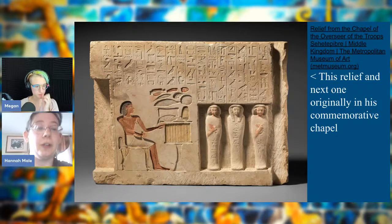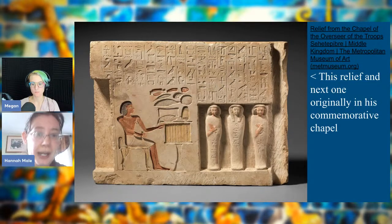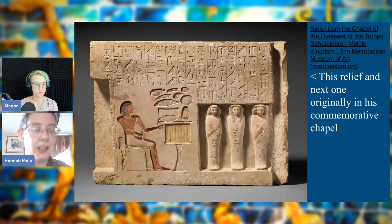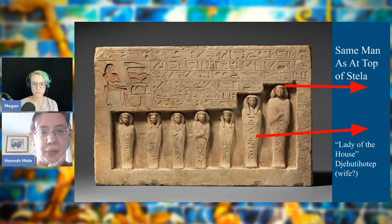So from those stele, we've gotten a lot of this biographical information. So you have the official who paid for this object here. So it's the overseer of the troops, Sacerdotal, and then members of his family in mummiform, so his children, and I think some extended members of his family as well. So this is him again. It's that same male official that's up here, but he's just in mummified form.